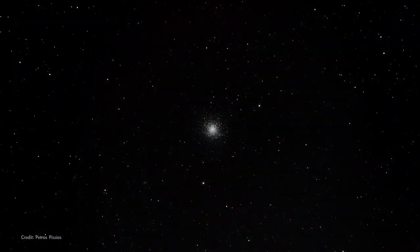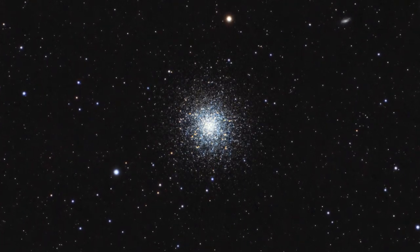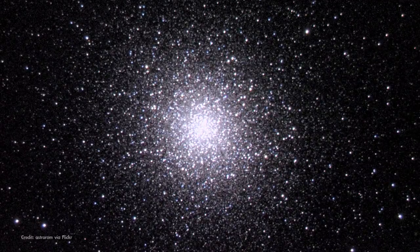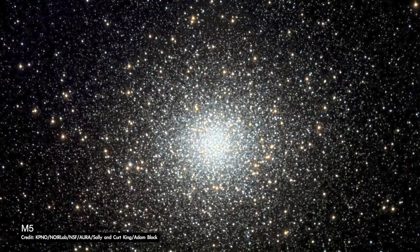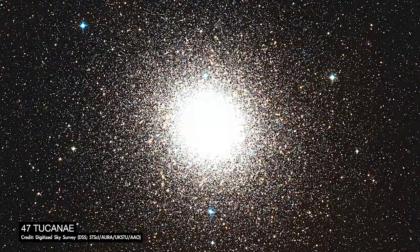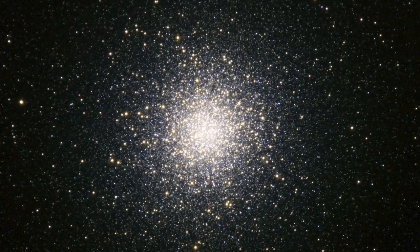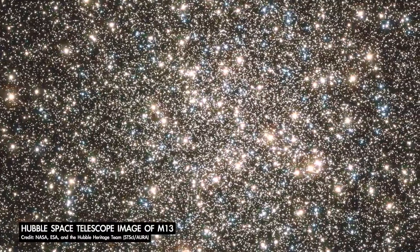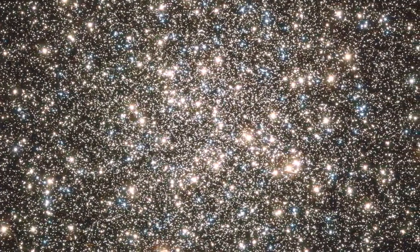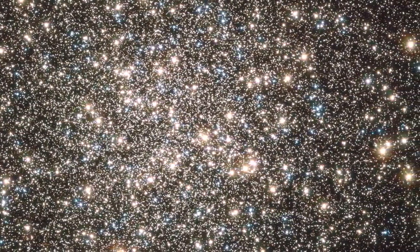June is an excellent time to observe one of the best-known globular star clusters, M13, also known as the Hercules cluster. Globular clusters are spherical collections of stars tightly packed together in their centers. M13 itself contains several 100,000 stars. Globular clusters are also extremely old. The stars in M13 are thought to be around 12 billion years old, which is approaching the age of the universe itself.